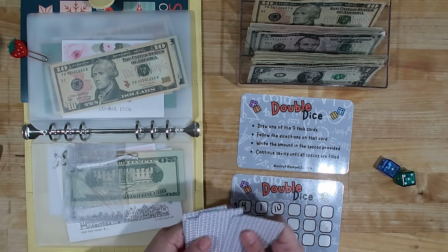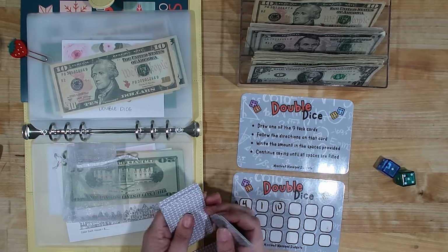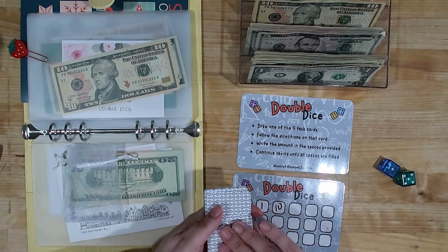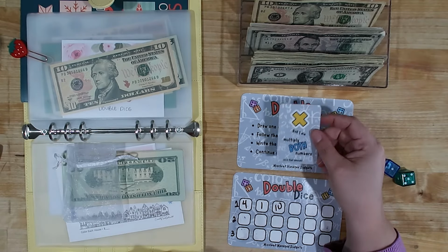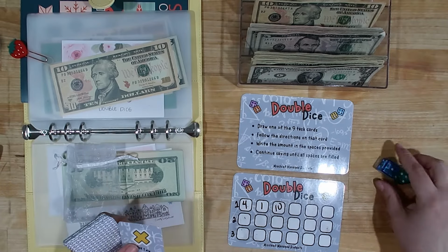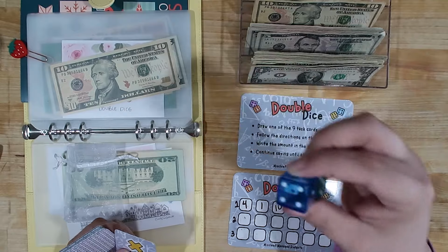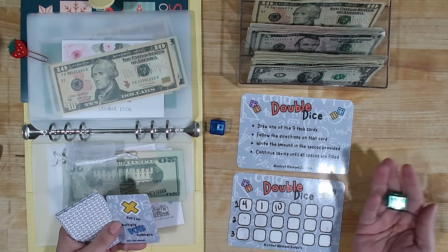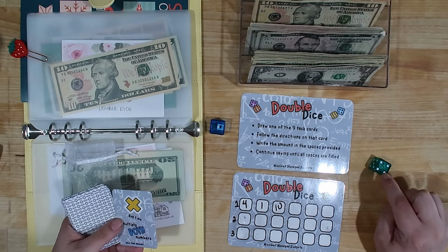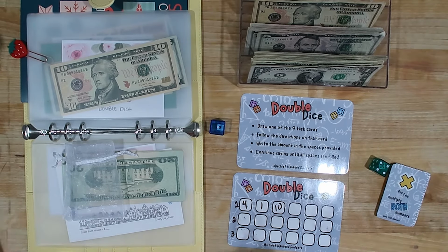So I have the cards here. There's a total of 9 cards. I'm just going to shuffle them up and then draw a card. It says, roll one die, multiply both numbers. So I have my double dice here. They are little mini dice inside of larger dice. And we're just gonna roll one today. We got a 4 and a 5. So 5 times 4 is 20. We're gonna save $20.